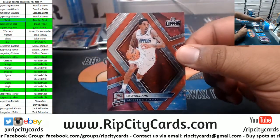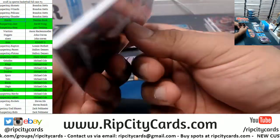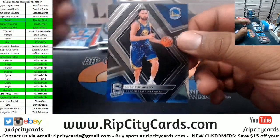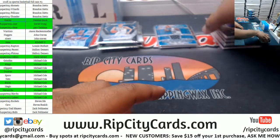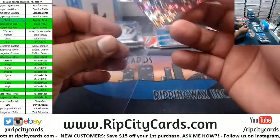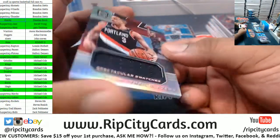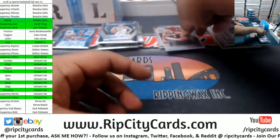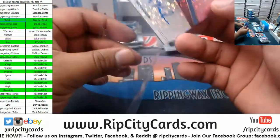We got Lou Williams, Clippers, /99. Klay Thompson, Warriors, that's the 175. Giannis Antetokounmpo for the Bucks. That is the 25. /99 for the Blazers, CJ McCollum with the patch. /25, Rick Mahorn, Pistons auto.